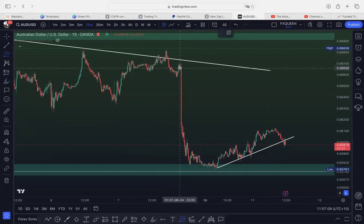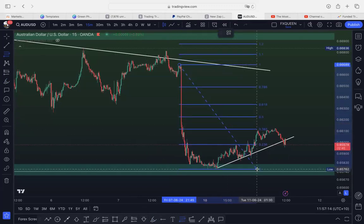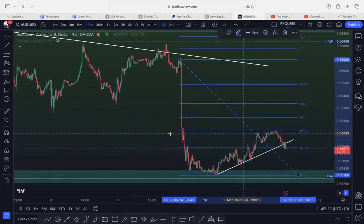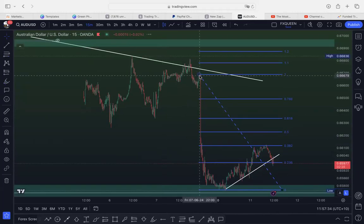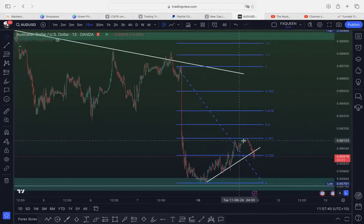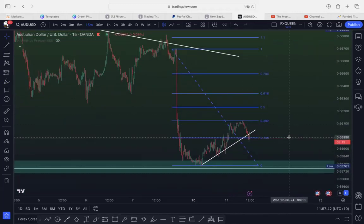Now, to show you one thing, if you think the market will continue to sell, go from top to bottom to sell. Can you see, we came to 38%. It could come to the 50, it could come to the 61, but we started to fall down from where? Here we go. Seriously, this is not a joke, this works. 38%, and we started to fall down. You can use this as an additional confirmation tool.